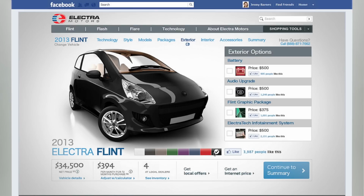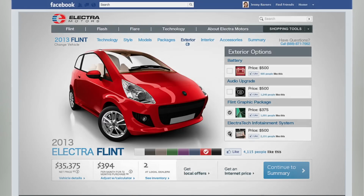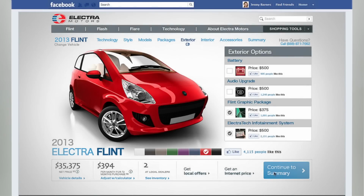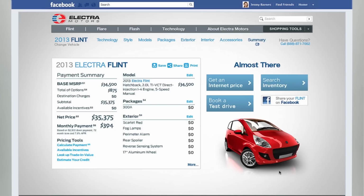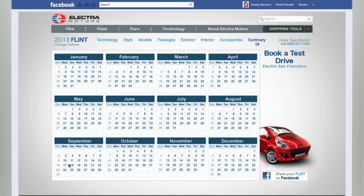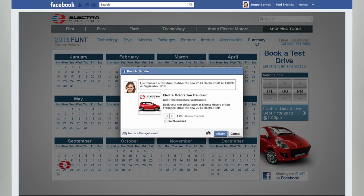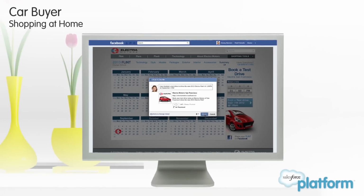Jenny can select the color of her car, the packages, and options she prefers. With each selection, she can see the price, how many are in stock, and what her friends and connections think about her choices with likes. After configuring her car, Jenny receives a summary of the details and can schedule a test drive at a local dealer. She then chooses a date and time for her test drive, confirms the appointment, and shares the appointment with her friends on Facebook.